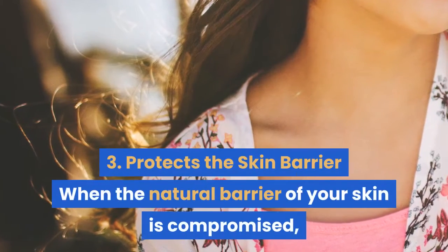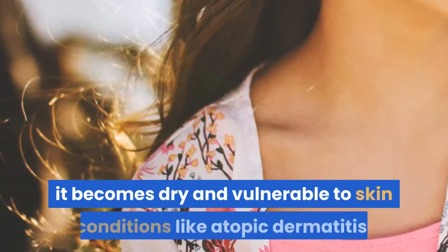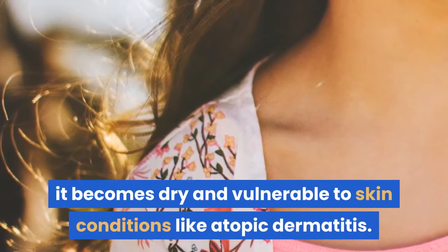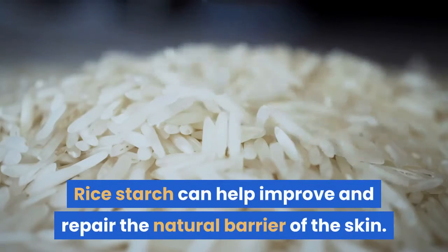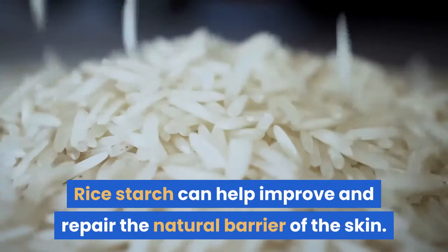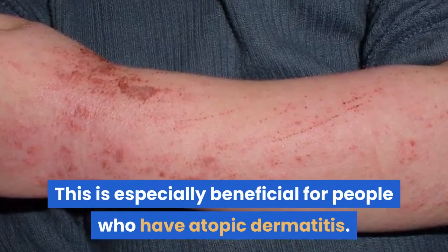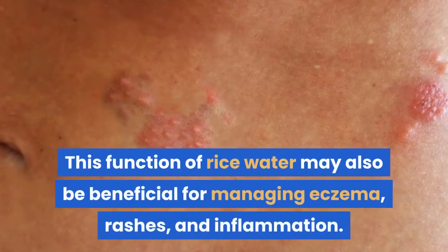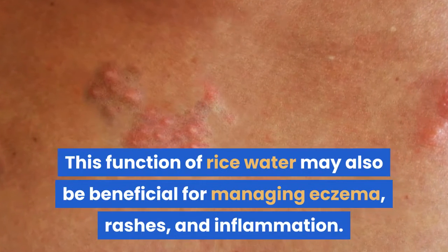3. Protects the skin barrier. When the natural barrier of your skin is compromised, it becomes dry and vulnerable to skin conditions like atopic dermatitis. Rice starch can help improve and repair the natural barrier of the skin. This is especially beneficial for people who have atopic dermatitis. This function of rice water may also be beneficial for managing eczema, rashes, and inflammation.